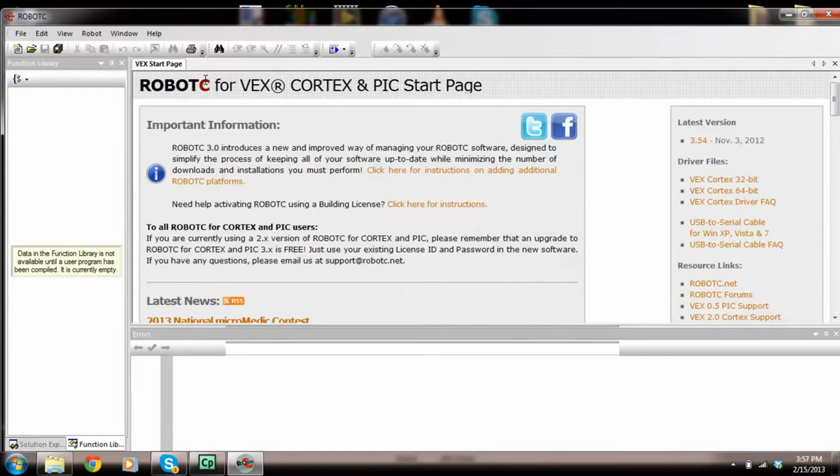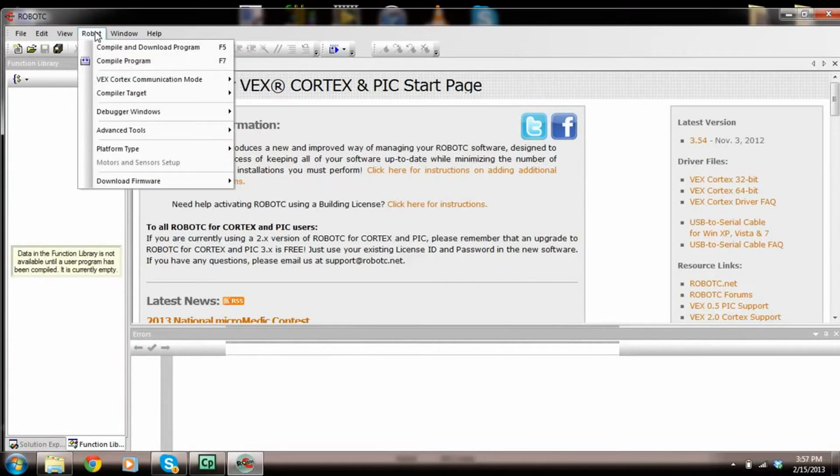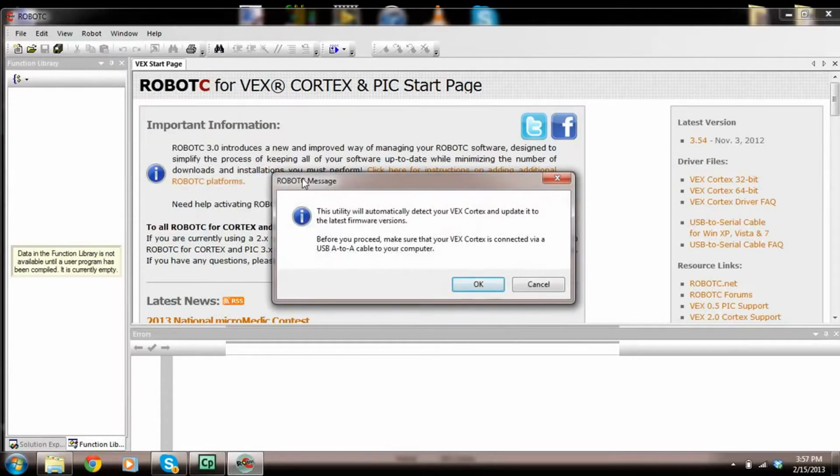So what you're going to do is go to Robot, click on Download Firmware, and then click on Automatically Update VEX Cortex. What does it say? It says this utility will automatically detect your VEX Cortex and update it to the latest firmware versions. If you don't do this and you try to download code in C to your microcontroller, it's not going to do a thing. So before you proceed, make sure your VEX Cortex is connected via a USB A-to-A cable to your computer.